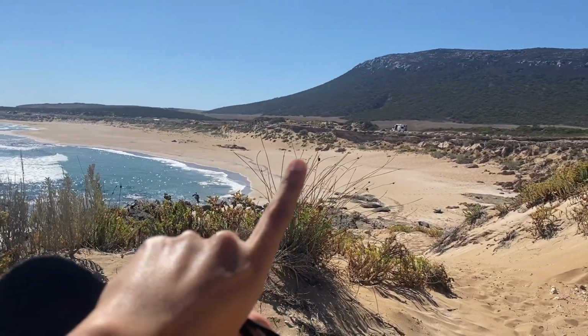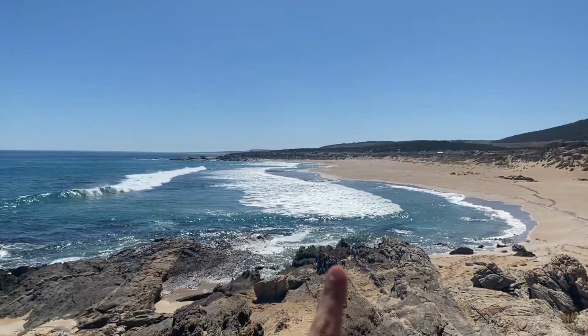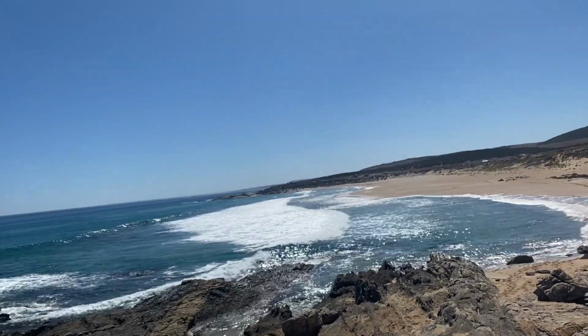I think we got it wrong. I think this is Greenly Beach, and that's where you're supposed to camp. And we've just camped at a different beach. I've been walking for about 15 minutes. I've only just gotten to this beach, and the rock pools are all the way over there. Oh well.